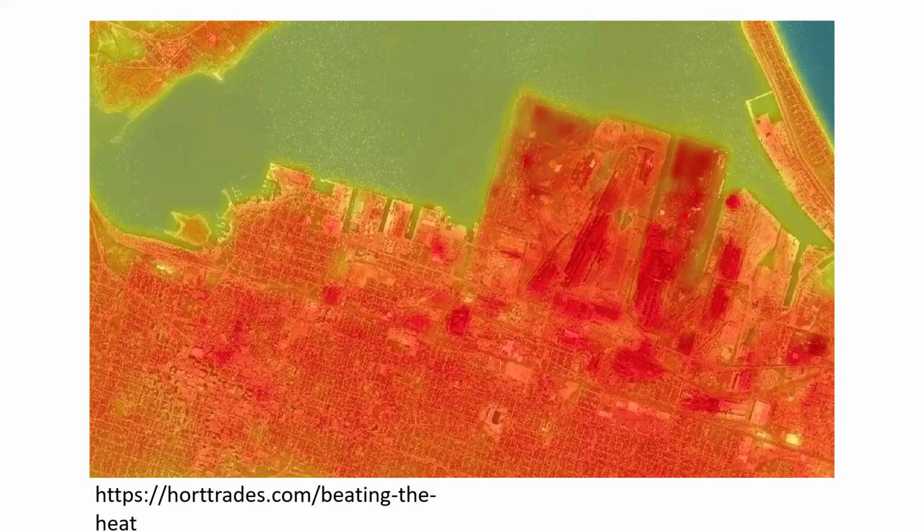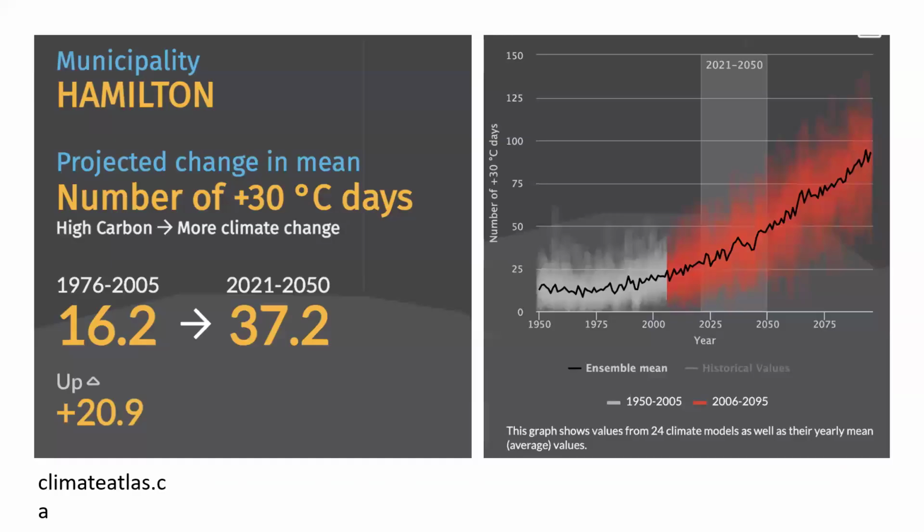These are areas that pose risks to human health and safety, because in a heat wave, this is where your buildings are going to get the hottest and people can be at risk. And so this is where it makes a lot of good sense to be planting green infrastructure, trees that can provide shade and help with cooling and reduce your energy costs.